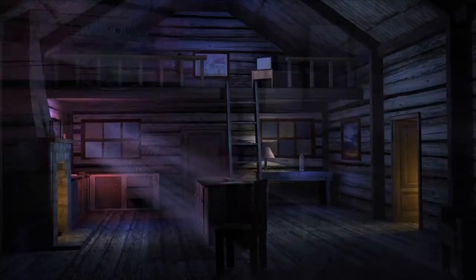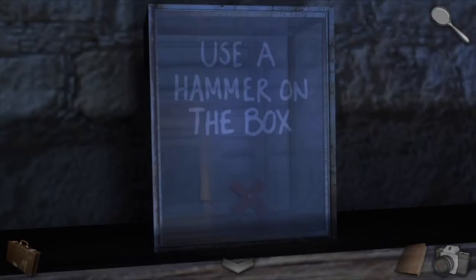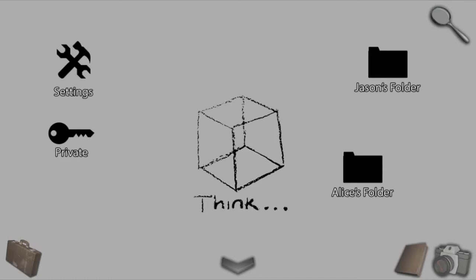So just quickly, if we look above the fireplace, it says use a hammer on the box. Well, I had been talking to myself in the gameplay that got lost. I was hoping that this computer had nothing to do with anything on the outside, that it was just a hint to something else, because how could it affect the outside world? But it did. So in the settings icon, it's a wrench and a hammer. Use the hammer on the box.